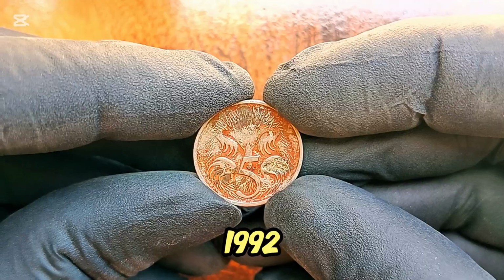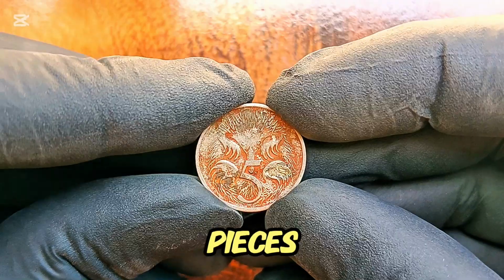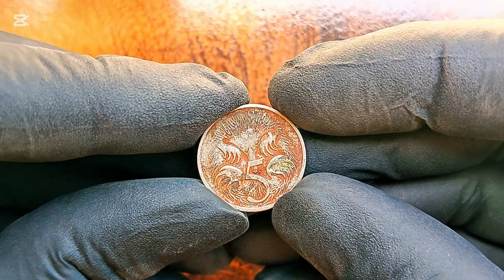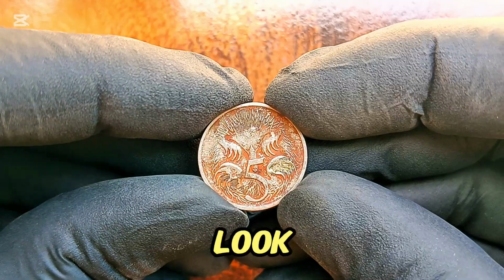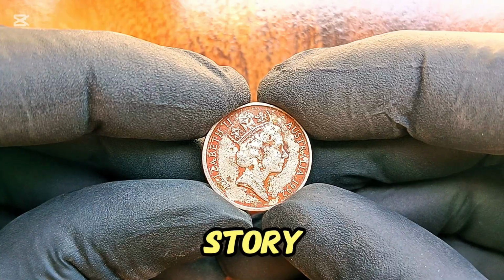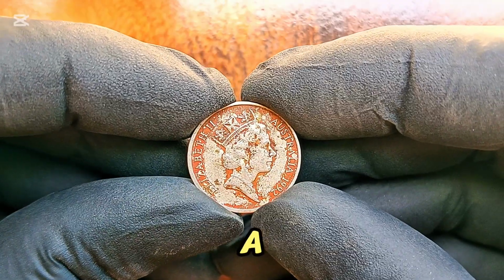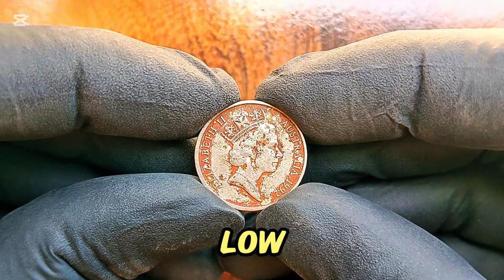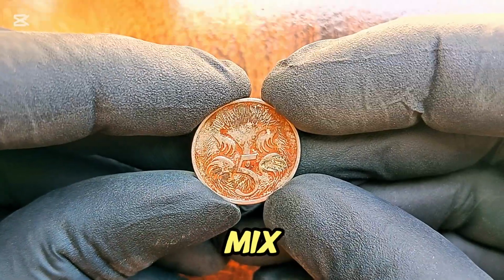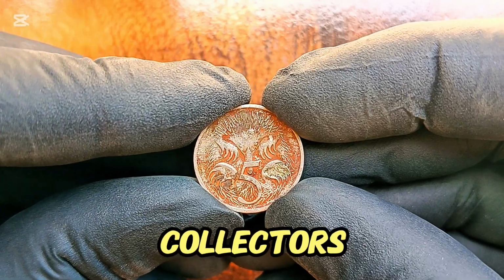Next is the 1992 Australian 5-cent coin, one of the most fascinating and rare pieces in the realm of numismatics. At first glance, it may look just like any other small coin used for everyday purchases, but there's a story behind this piece that makes it exceptionally valuable. Minted in a year when production was unusually low, this particular coin carries with it a mix of rarity, historical connection, and numismatic intrigue that attracts collectors worldwide.